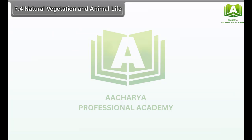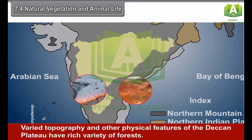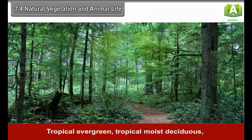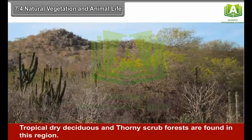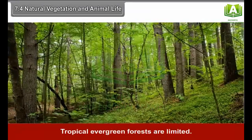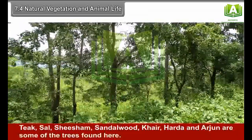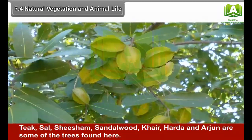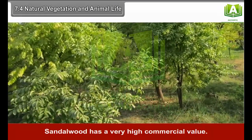7.4 Natural vegetation and animal life. The varied topography and other physical features of the Deccan Plateau have a rich variety of forests. Tropical evergreen, tropical moist deciduous, tropical dry deciduous, and thorny scrub forests are found in this region. Tropical evergreen forests are limited. Teak, sal, shisham, sandalwood, kher, harda, and arjun are some of the trees found here. Sandalwood has a very high commercial value.